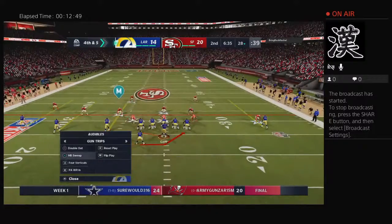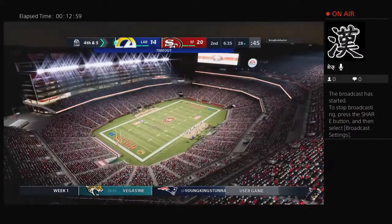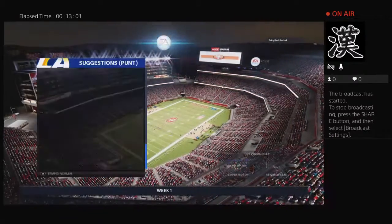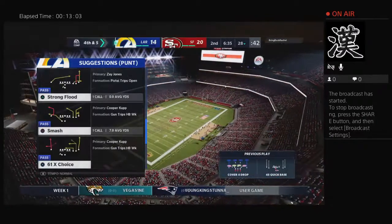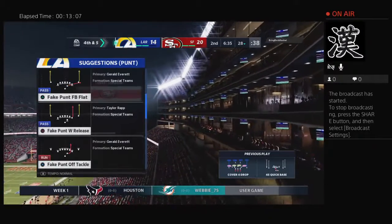Goff and his guys not coming off the field. They're going for this. The Rams going to go ahead and use the first of their timeouts. They'll have 2 remaining as we step aside here in this second quarter.